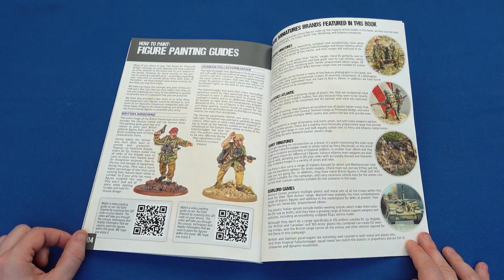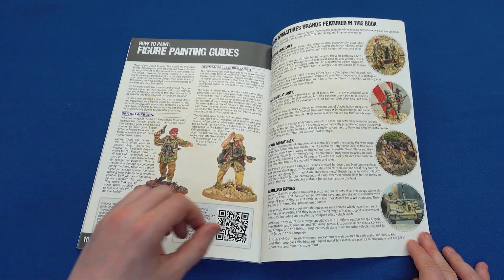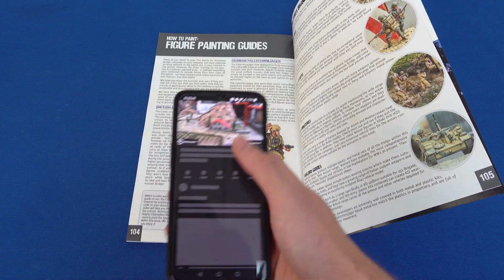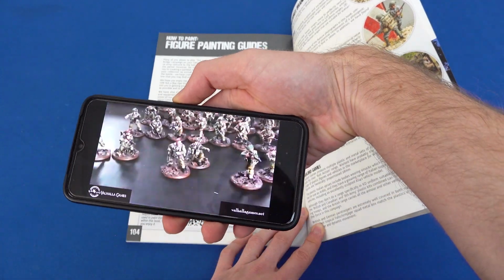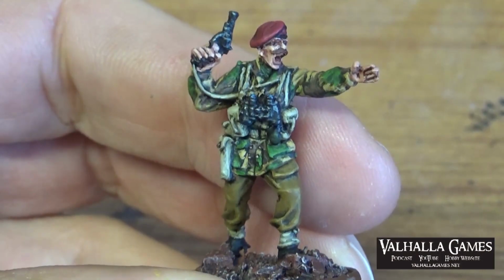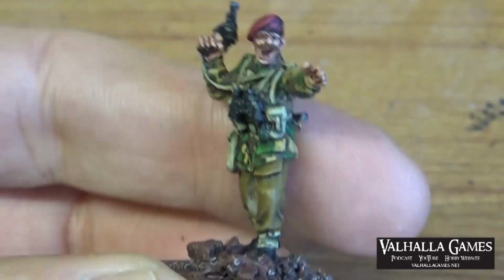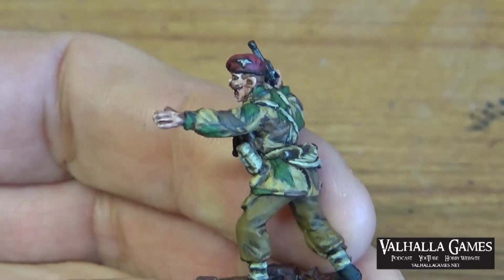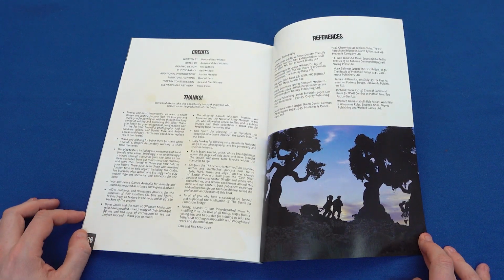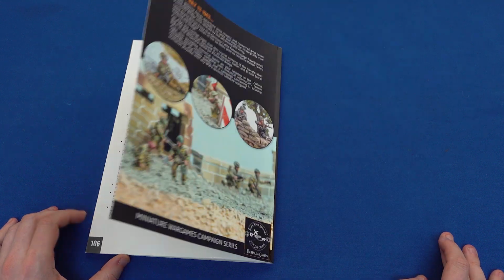There's not a lot on painting the figures, just a very brief look to finish things off, but there are QR codes so you can actually go online and you can watch a full painting video, which is probably as useful, if not more useful, than reading about it in a book. Things end with a run through of some of the manufacturers' figures that are featured in the book, and some thanks and credits. And that's it.